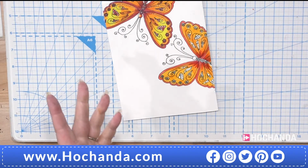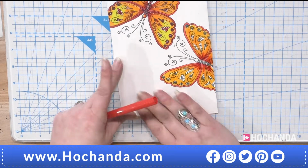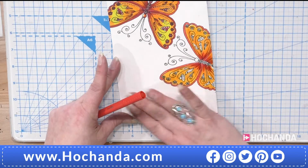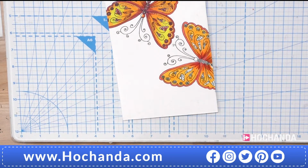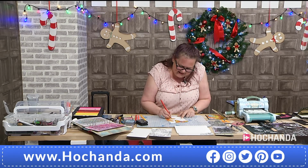It is, and I even use it with my alcohol pens. It's kind of got a little bit of a tooth, but not too smooth and not too rough. Just the way I like it. Yes, it makes sense, just like Goldilocks, right in the middle. Yeah, just in the middle, that's the one.